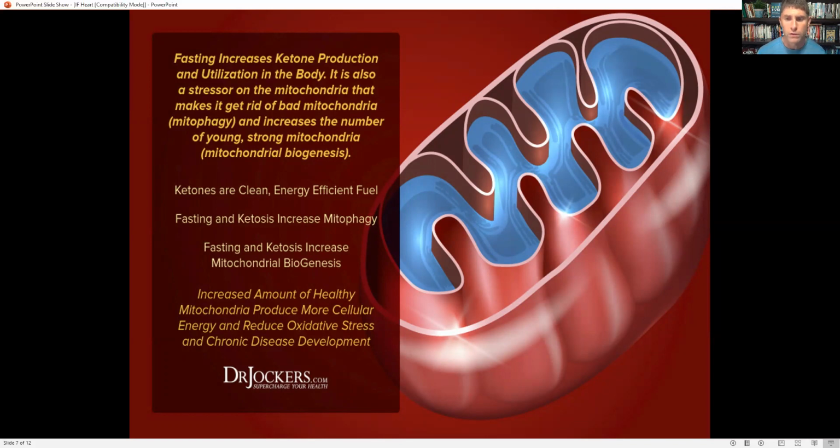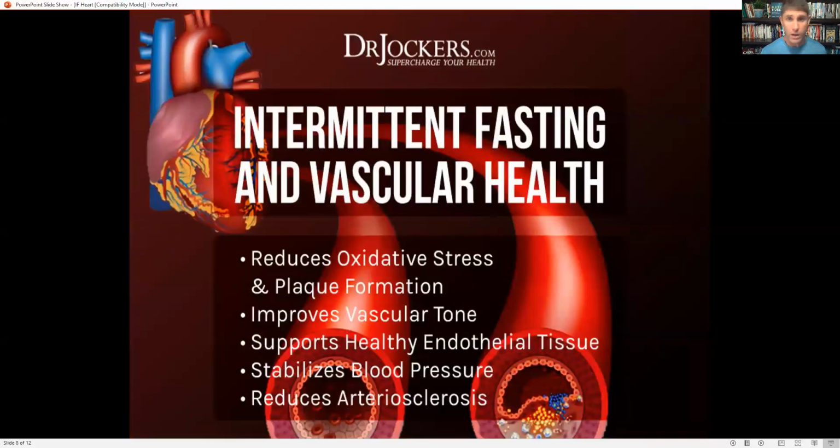And then fasting also helps improve ketone production, and it stimulates what we call mitophagy and mitochondrial biogenesis, where we produce newer, healthier mitochondria. And the mitochondria produce all the cellular energy within every cell. So the more healthy mitochondria we have in a cell, the more energetic the cell is, the more stress resilient it is, the more it's able to handle stress, respond, and adapt to it. So we get more of these mitochondria when we're doing intermittent fasting.